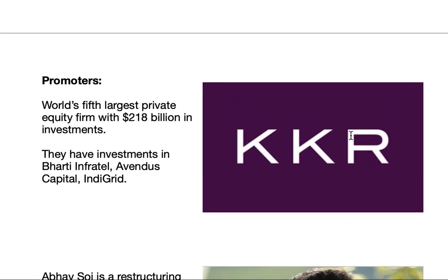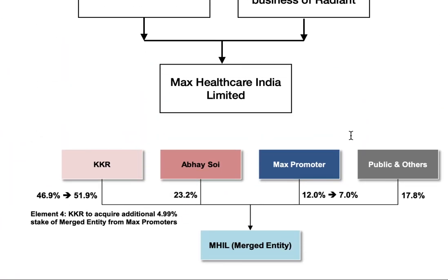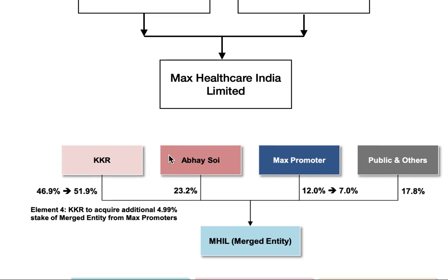Now, talking about KKR. So, KKR is the solid part of this deal. Like I said, I showed you the shareholding. So, the new shareholding of the merged entity is KKR would have 51.9% stake. As of now, it has only 46.9% stake, but it'll acquire an additional 5% from Max promoters. And Abhay Soi has 23.2% stake. Max promoters and public don't have a good stake, controlling stake, as I would say. So basically, KKR and Abhay Soi are controlling the company as of now.